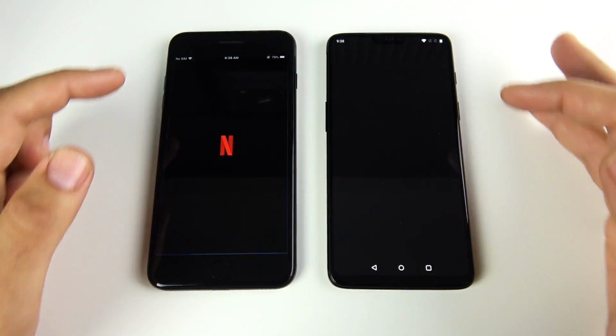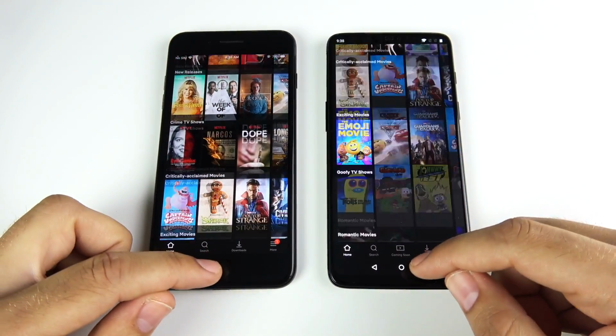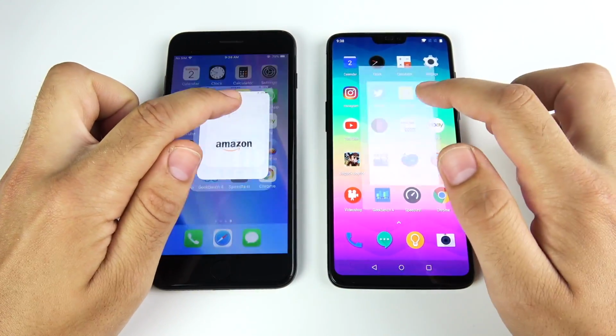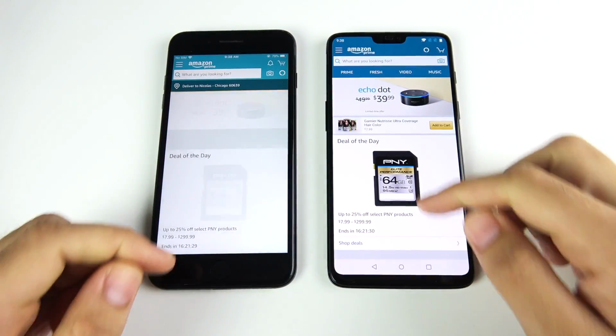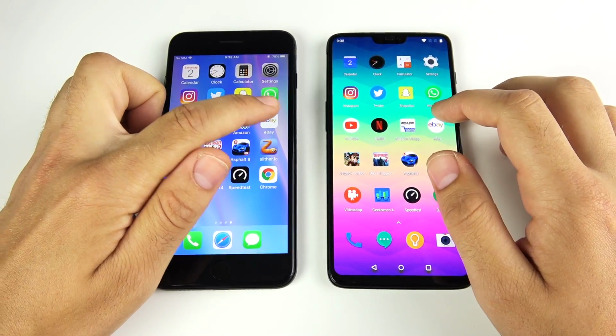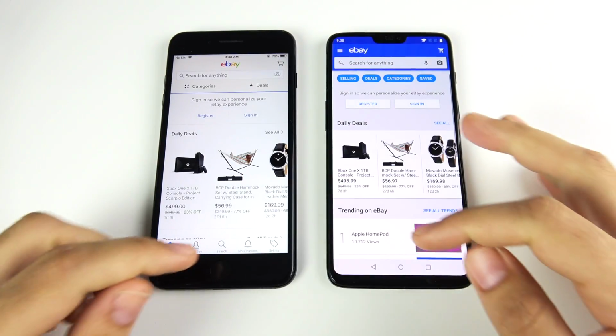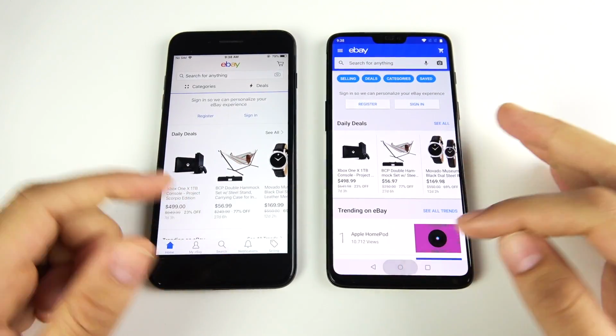Let's go into Netflix. Netflix, who's watching a movie first? Your OnePlus 6 is watching a movie first. Let's go into Amazon. And you can see Amazon on the right, and then on the iPhone 7 Plus. Let's go into eBay. And eBay is on the right. Wait, no, I think that was the iPhone 7 Plus. Call that one down below.